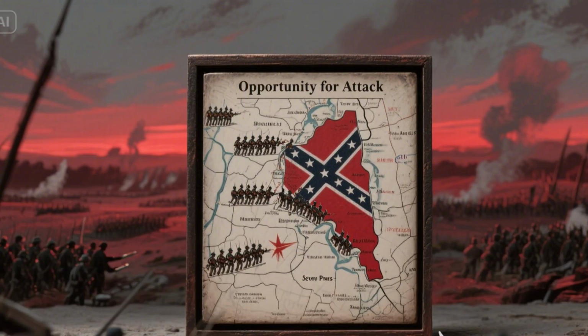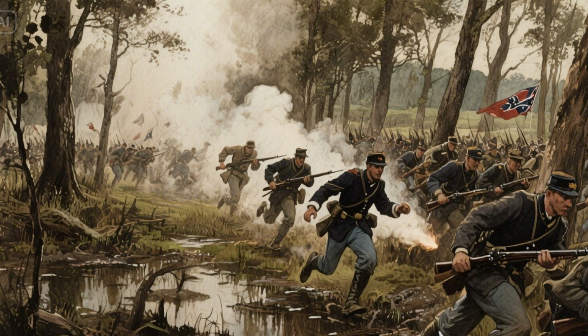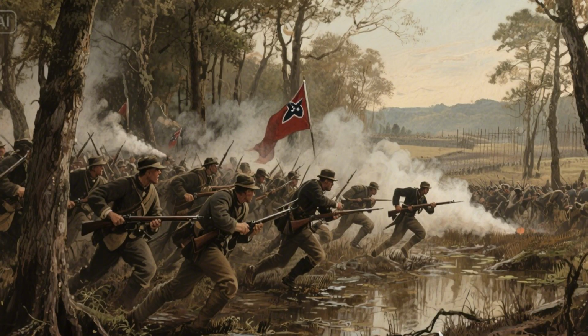So what went wrong? The attack kicked off on May 31st. Yeah, but it started badly. It was delayed by about 5 hours, which is a lifetime in a battle. 5 hours? Why? Well, coordination was a huge problem. General Longstreet, who was supposed to be leading the main attack, apparently took the wrong road.